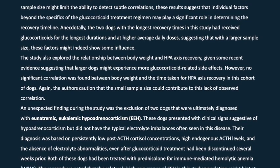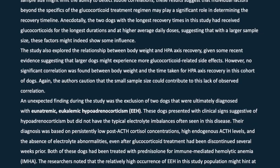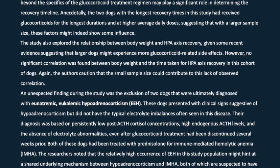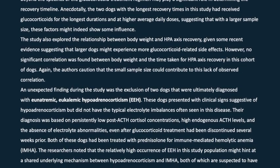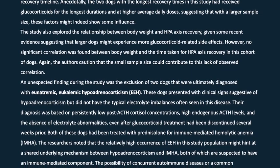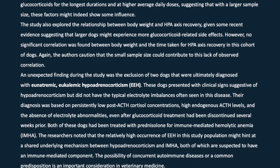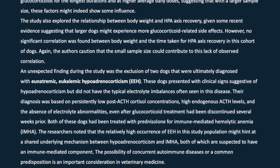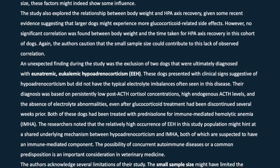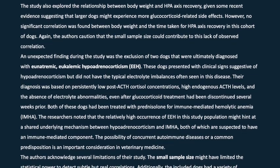An unexpected finding during the study was the exclusion of 2 dogs that were ultimately diagnosed with eunatremic eukalemic hypoadrenocorticism, EEH. These dogs presented with clinical signs suggestive of hypoadrenocorticism but did not have the typical electrolyte imbalances often seen in this disease. Their diagnosis was based on persistently low post-ACTH cortisol concentrations, high endogenous ACTH levels, and the absence of electrolyte abnormalities, even after glucocorticoid treatment had been discontinued several weeks prior.